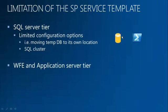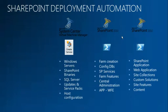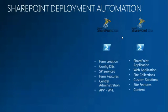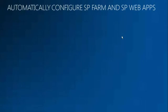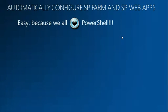And then, of course, there are some limitations around the web front end and the application server tier, and that's simply that there is no SharePoint application profile. So what we need to do now is find a way to actually automate the whole SharePoint installation. And how do we do it? Well, it's easy because we all love PowerShell.